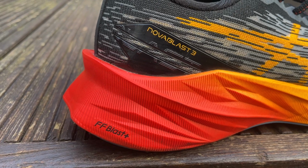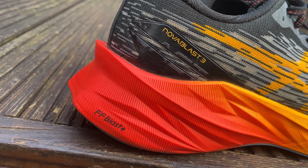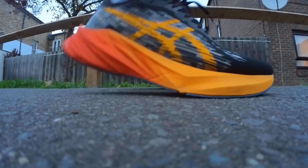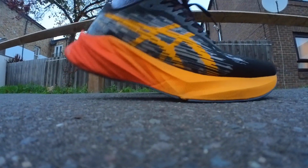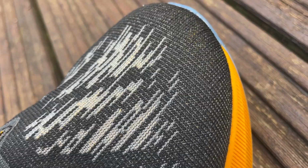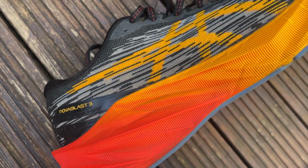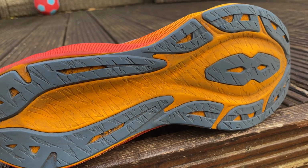Quick word on the design highlights then. With the ASICS Novablast 3, you're getting a new midsole foam in this third generation. It's now using Flight Foam Blast Plus cushioning. You've got a slightly higher midsole stack than generation 2, but in addition to making for a bouncier ride, that new lighter foam still means the shoe is actually 30 grams lighter than the previous version. You've got pretty dense mesh uppers, a big padded heel collar, overlays in the heel for added hold and stability, and you've got strategically placed AHR rubber on the outsole for grip and reinforcement.